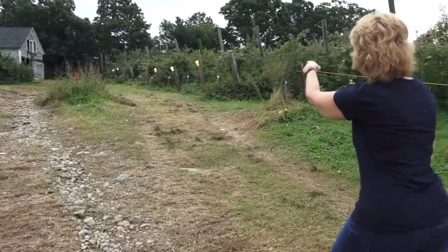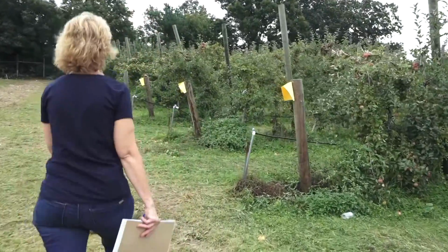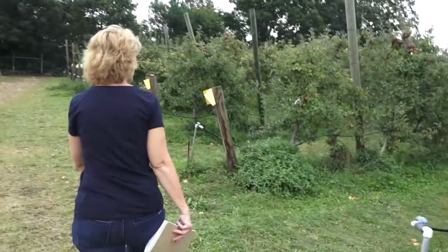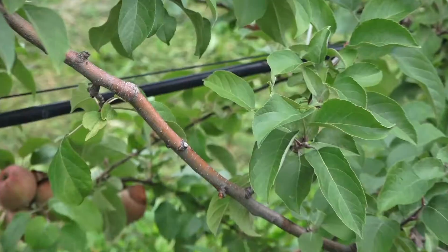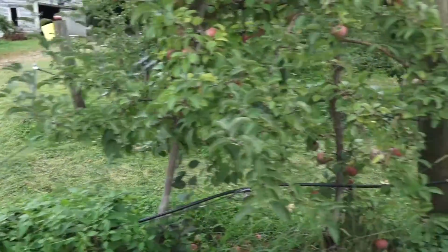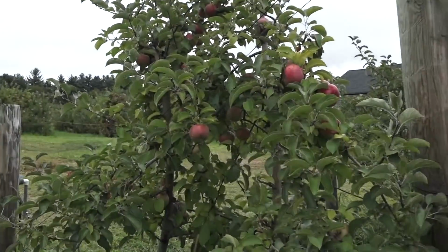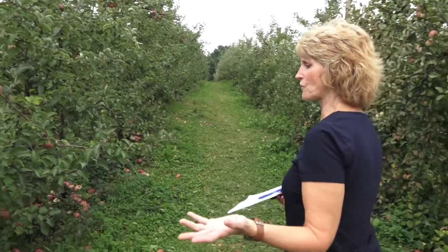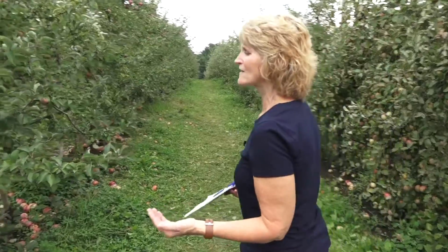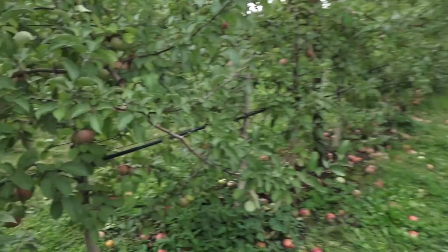Okay, we're gonna come up over here into what's called the spindle trees. And what they do is they have the trees grow up on wires. You see how they're grown and they're across and supported by these wires? So the trees don't grow out as much, they grow up and they bear a lot more fruit. And that's the new technology. This is the way the newer orchards are growing their apples. And this is how they can introduce new brands and new varieties in their orchard quite easily.